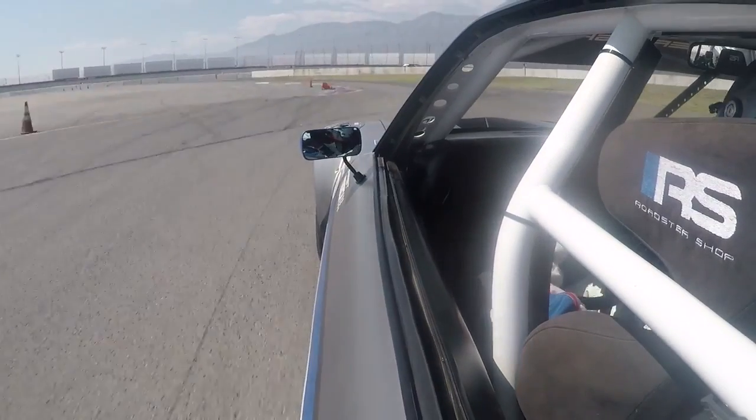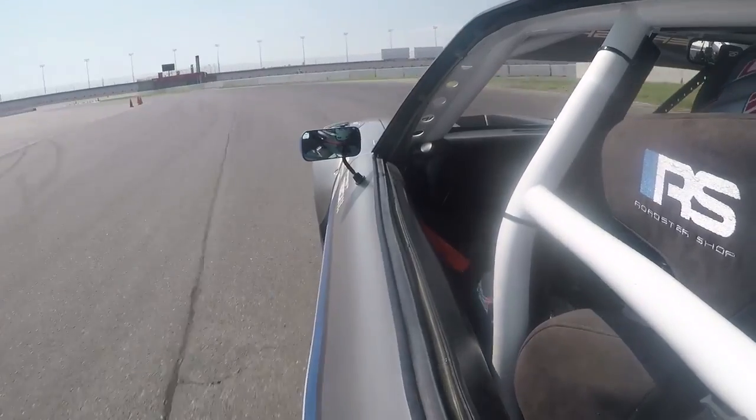I'm here with Jeremy from the Roadster Shop, and behind us is this completely radical second gen Camaro. Tell me something about it. Well, this car, I guess it's a polar opposite from the other car that my brother introduced. This is just kind of a hardcore track day car, something that we built to take out, thrash on, and have some fun with.